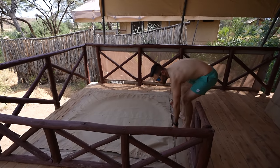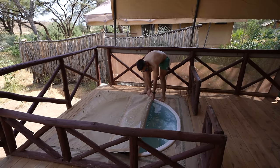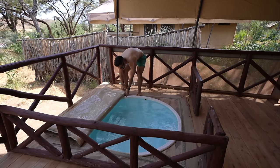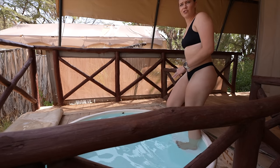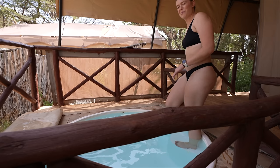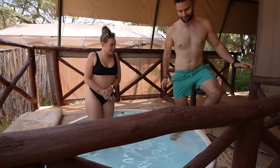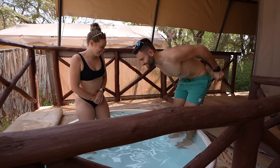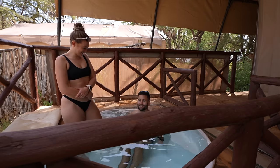Bellies are full and it's really hot, so there's only one thing left to do, and that is to have a little plunge in our plunge pool, because guys, once again, so hot. Oh, she's a little fresh, which is not a bad thing, but it's just colder than I expected. Oh, it's a little chilly, guys. It's great.